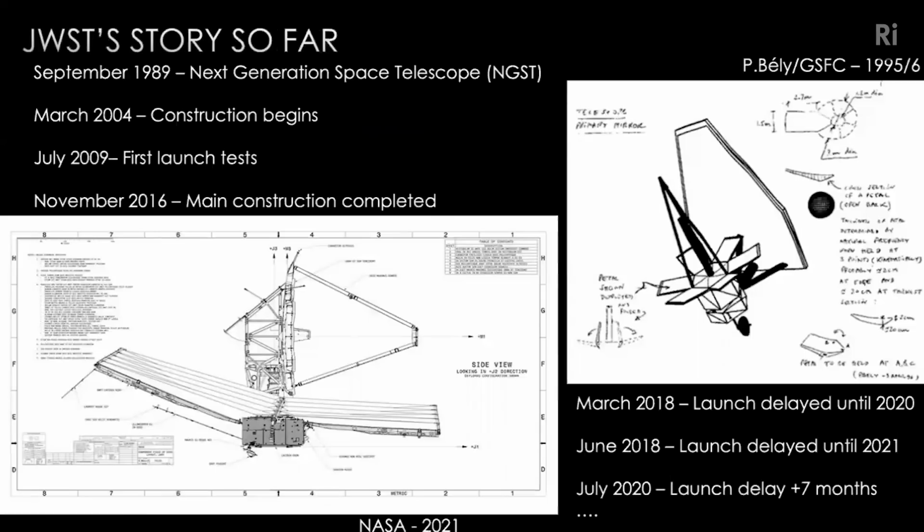And I'll start with a look at where it's been. It's been a long time, and I haven't been here the whole time, but I've been here for a fair bit. And so work on the project began over 30 years ago, again, just before Hubble's launch, so before I was born. And it was first discussed as a successor to Hubble Space Telescope in 1989, and it was called the Next Generation Space Telescope, or NGST.